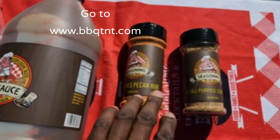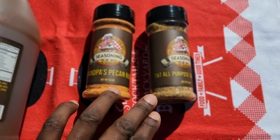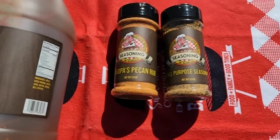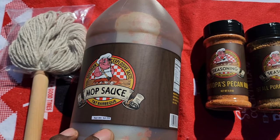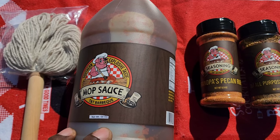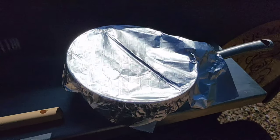I haven't got a chance to open up his rubs either. He's got Grandpa's Pecan Rub over here, along with this T&T's All-Purpose Rub. I'd be interested to try those out. We'll see those later. It also came with a nice handy-dandy mop. So what I'm about to do is shake this up really good, get some of this out and pour it into a little stock pot. That's what I'll be using as we go ahead and start basting this pork butt. Let's get to it. I got this mop sauce nice and warmed up.